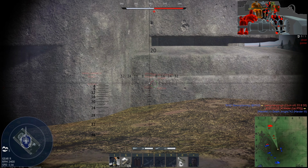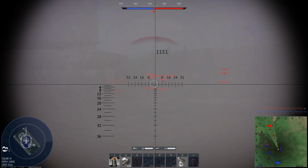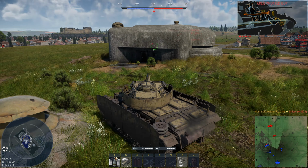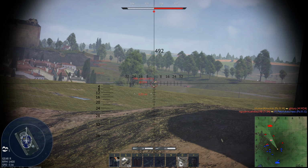There we go, finally got a hit. Hey, that was my favorite tank there. Well, oh wow, that was lucky, incredibly lucky. Holy cow. I'll take the M24 out, even though it's my favorite, but you know, whatever.